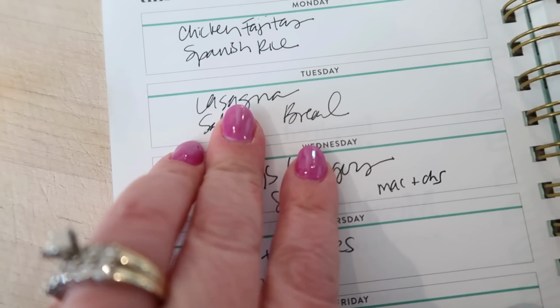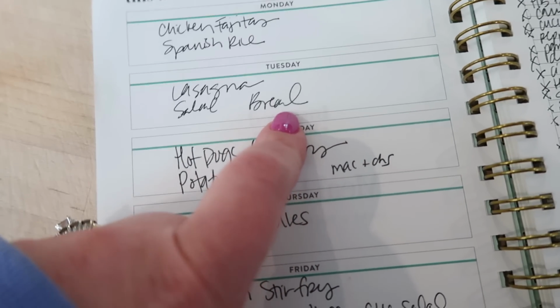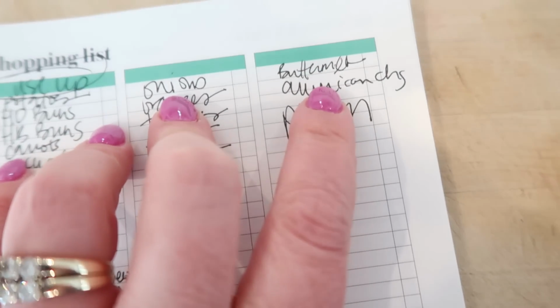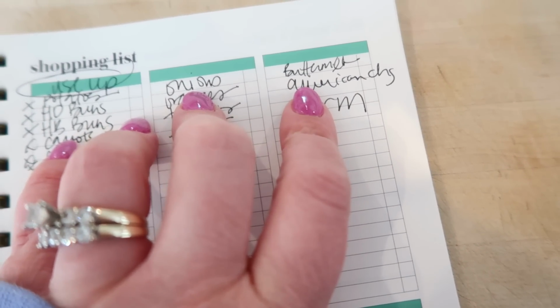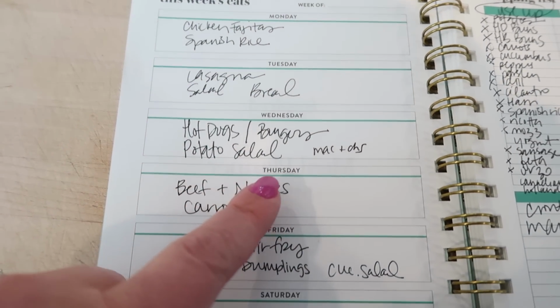And then also for the lasagna, I want to make some salad and some bread. I have bread in the freezer, and then I want to make some homemade ranch dressing. So I am going to grab some more buttermilk. Okay, so we've got chicken fajitas, lasagna, hot dogs, burgers.